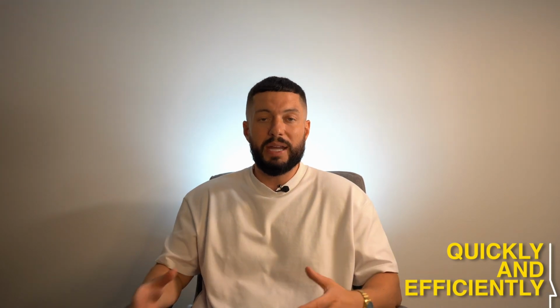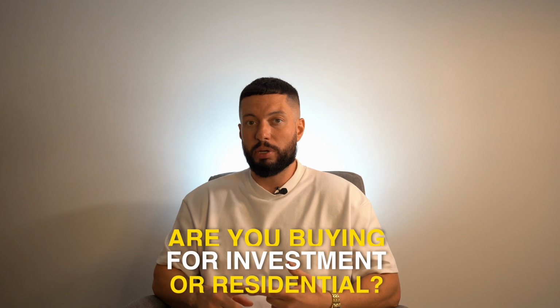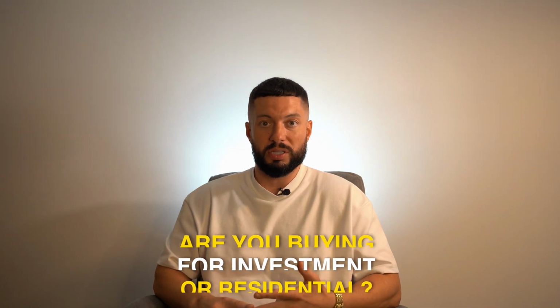A lot of the time, the agent might ask you multiple different questions, such as, are you buying for investment purposes or for residential purposes? Now, if you're buying the property to live in, then you just say residential. If it's an investment house, then you just say it's for investment.